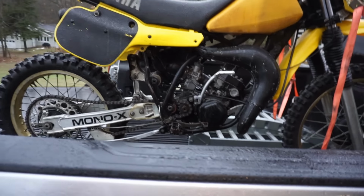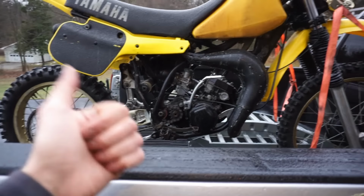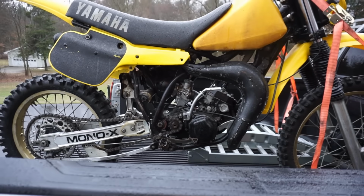Today, we're going to try to repair the clutch side, get this kickstart lever to work, and we'll see if we have spark and compression. And obviously, we're going to see if this thing fires up.